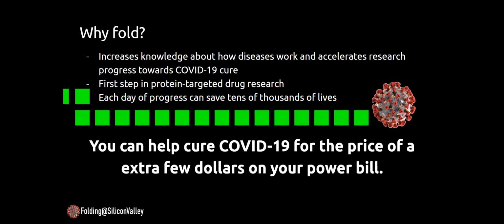So this seems cool, but what's the purpose? Why do you want to start folding at home? Well, it increases knowledge about how diseases work, and it accelerates project research. It accelerates research progress towards a cure for COVID-19. As I said earlier, it's a first step in protein-targeted drug research, and each day of folding can save tens of thousands of lives. You can help cure COVID-19 for the price of a few extra dollars on your power bill. So I'd say that's a pretty good deal.